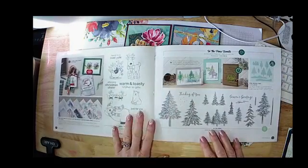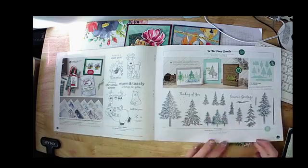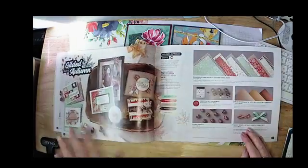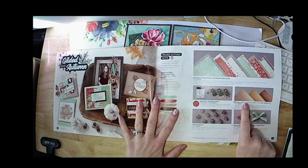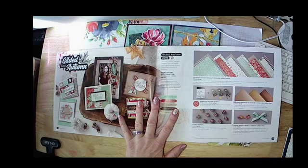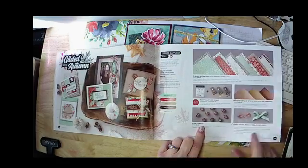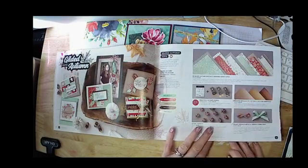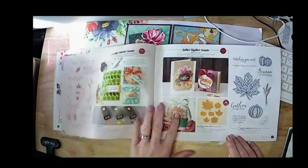All of this stuff over here, which is our Yuletide, Warm and Toasty, and our Feels Like Frost, it's all retiring. The Gilded Gem Autumn DSP, the Brushed Metallic is coming back. All of this, the Acorn Trinkets are on sale. I know that. All the rest of it's retiring. The only thing that we're keeping is Brushed Metallic cardstock.